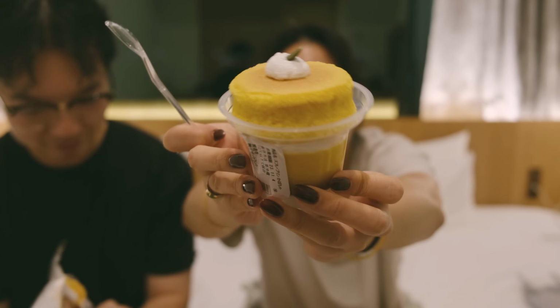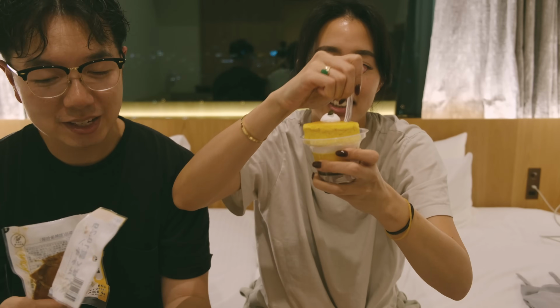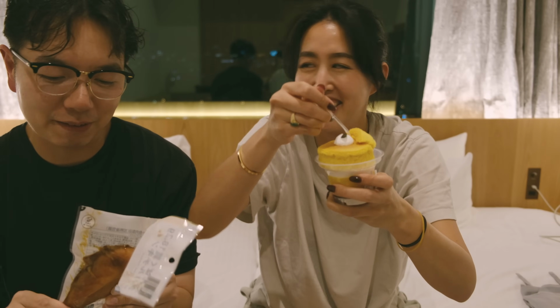I love how in Japan they change out the flavors to reflect the season. Here we have the yakitori chicken breast. I love how in Japan they make a nice flavor for it.